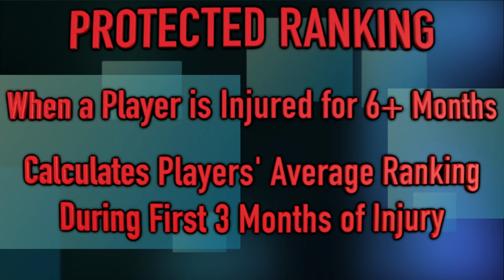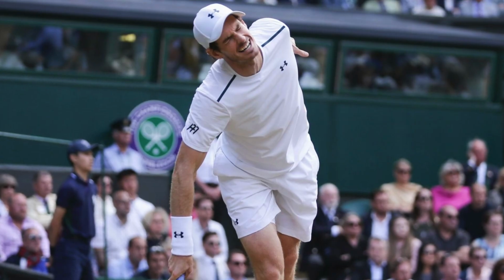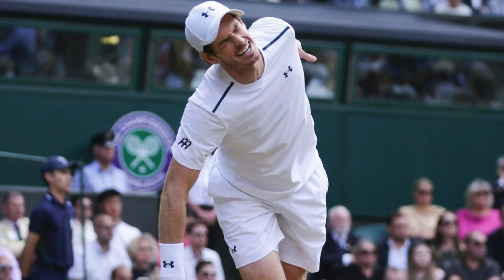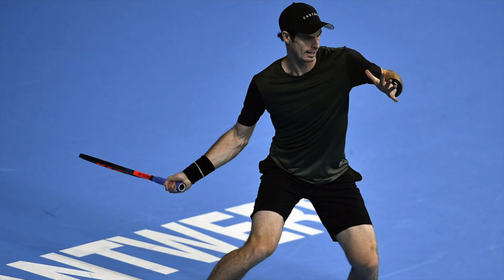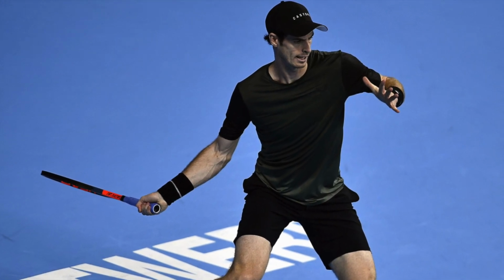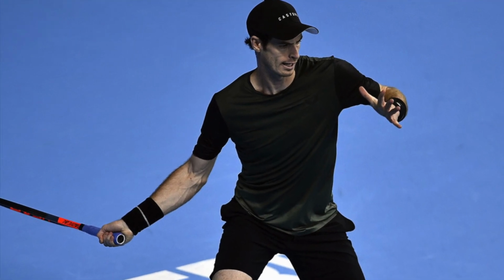So an example, Andy Murray, he's currently ranked 125th in the world in singles. He just returned in 2019 from a major hip surgery. He was out a long time. He's using his protected ranking for a tournament in 2020, which would be, his PR is number 2 because that was his average the first 3 months he was out. So he's using that protected ranking to gain access for himself and his country, Great Britain, to get into the ATP Cup in January 2020. He's able to do that because of the protected ranking.